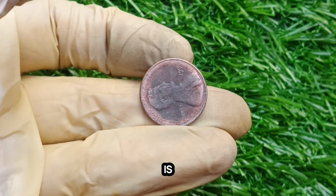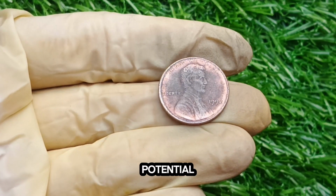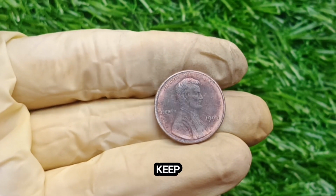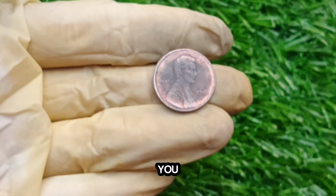Coin collecting is an incredible journey, full of discoveries, history, and potential treasure. So, next time you're going through your loose change or sifting through your coin collection, keep your eyes peeled, you never know what hidden gems might be waiting for you.